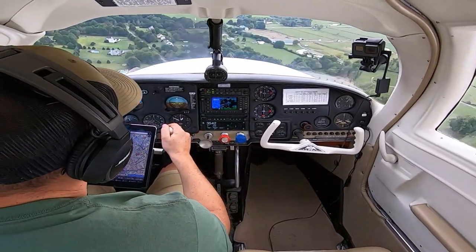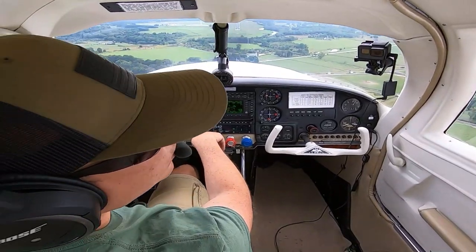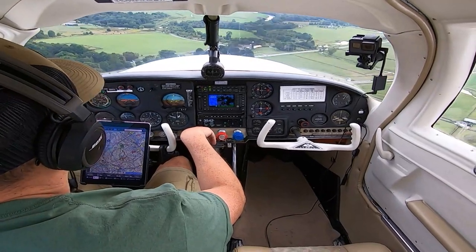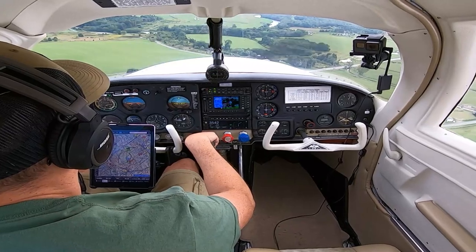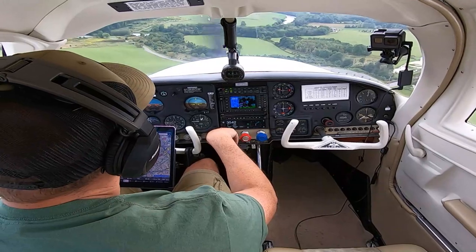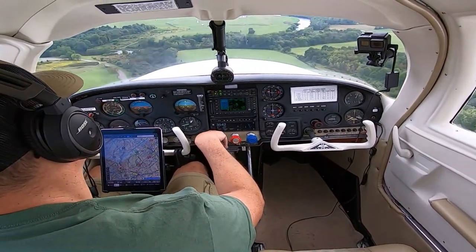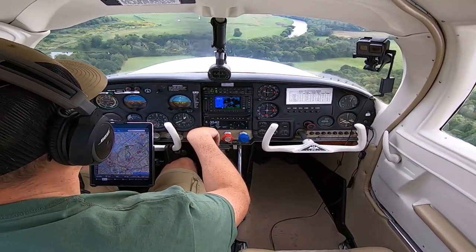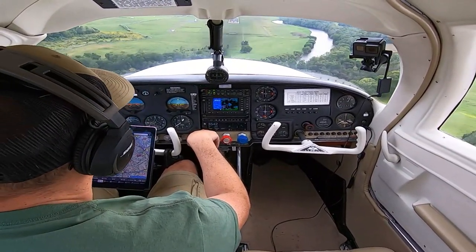Orange County traffic, 223 November Hotel, turning right downwind, 22, Orange County. Orange County 490 Charlie, right downwind, runway 22, Orange County. Orange County, turning final 22, touch and go, Orange County. Orange County 4 Delta Sierra turning right crosswind for runway 22, Orange County.